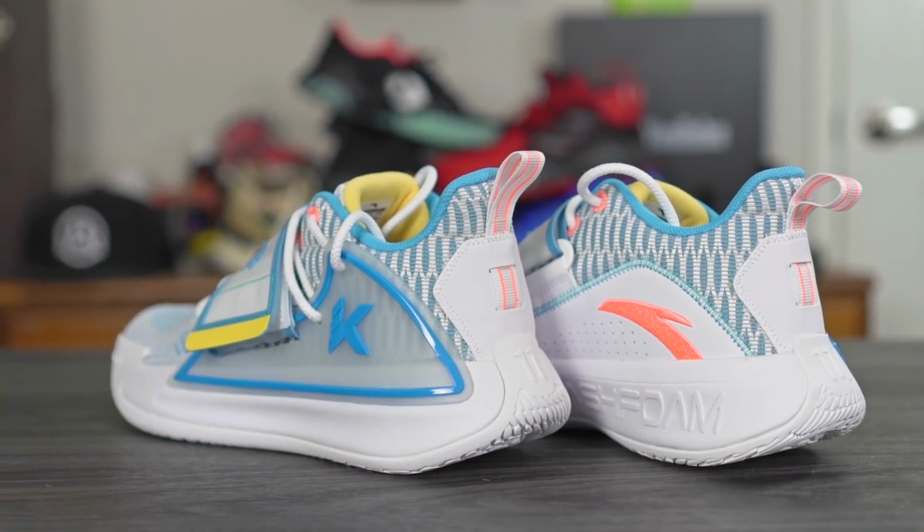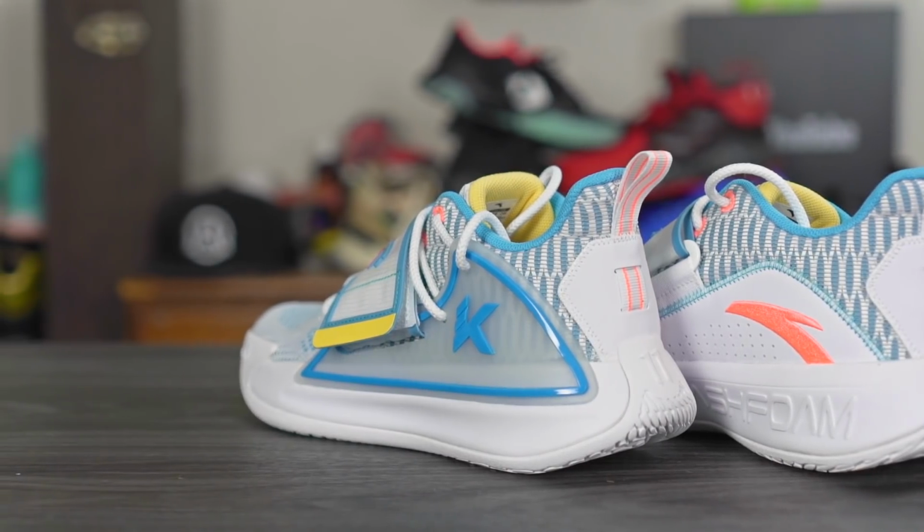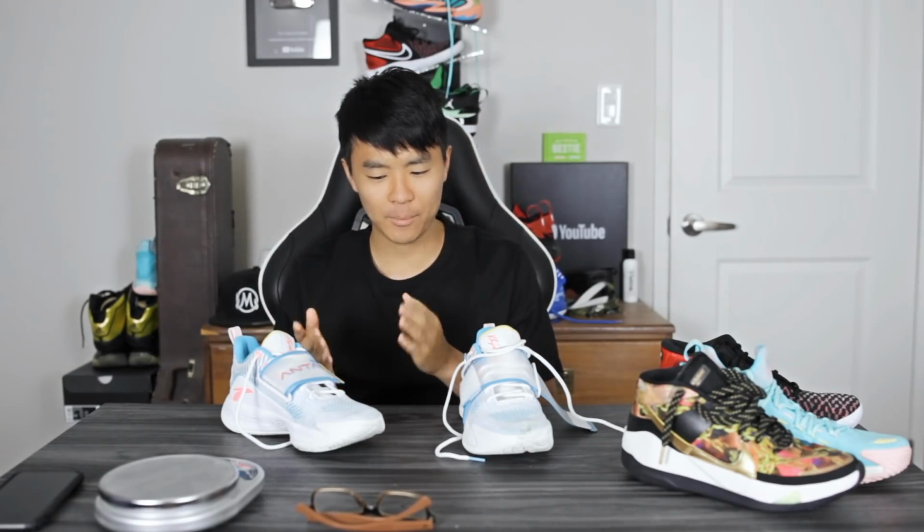Obviously Klay Thompson is signed with Anta, and Anta is a brand from China, and they've been making some really good shoes as far as quality goes and as far as best bang for your buck. So I'm not really sure what they're trying to do with the KT Splash line, because he has so many lines and it's kind of ridiculous.